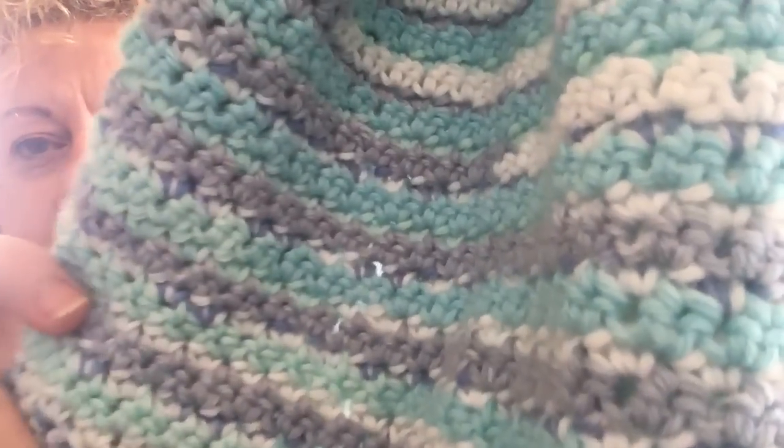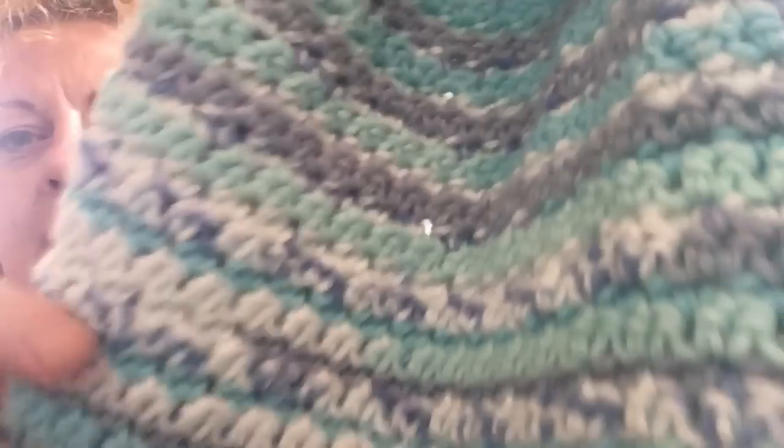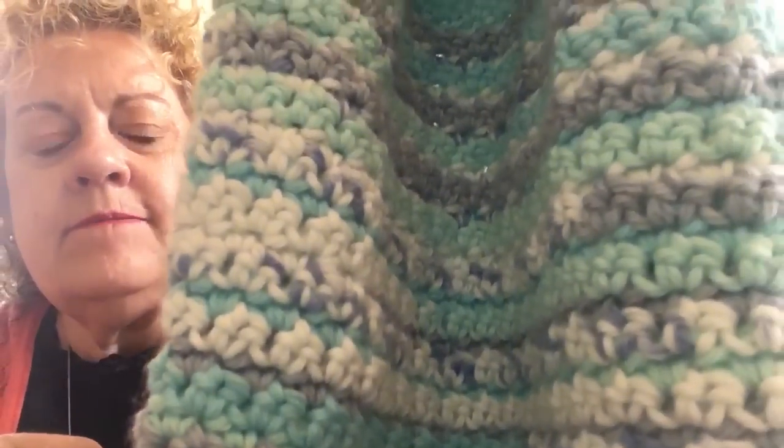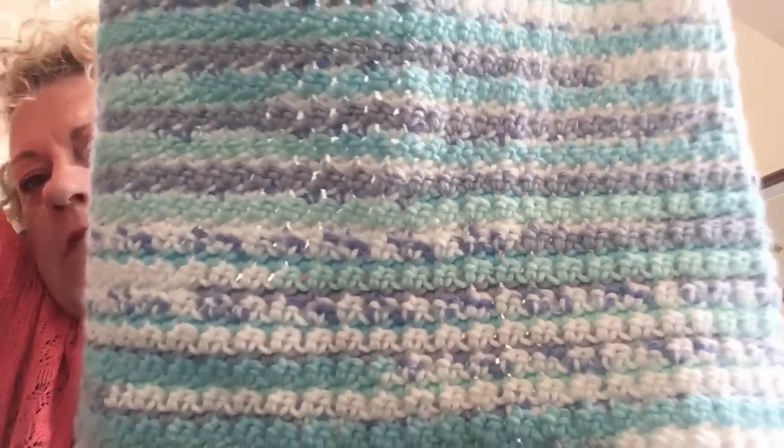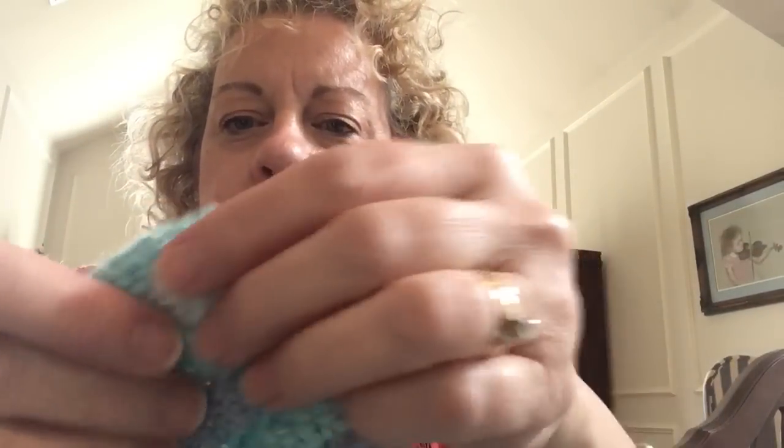But here is what I have so far on this afghan, and this is called the Grit Stitch. I don't know if you can see that. I love the way this yarn does the variegation for me, and it is the softest yarn I think I've worked with in a very long time. So I chose to make it fairly narrow. It's about 30 inches wide. So I think I'm trying to get to about 36 inches long, not too far away. And then I would like to do a few rows of a border.